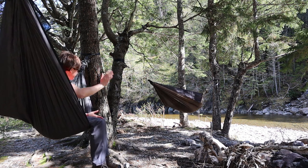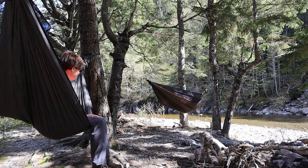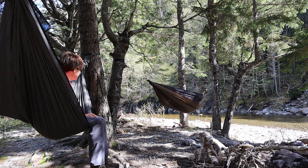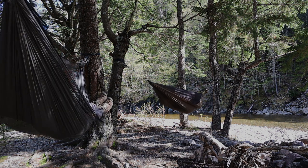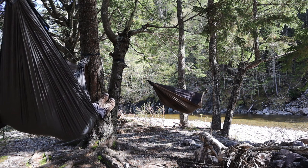Like a glove. Oh, yeah. More like a cocoon when you got in here. Oh, it's so nice. Gotta put the tarps on and process some firewood.